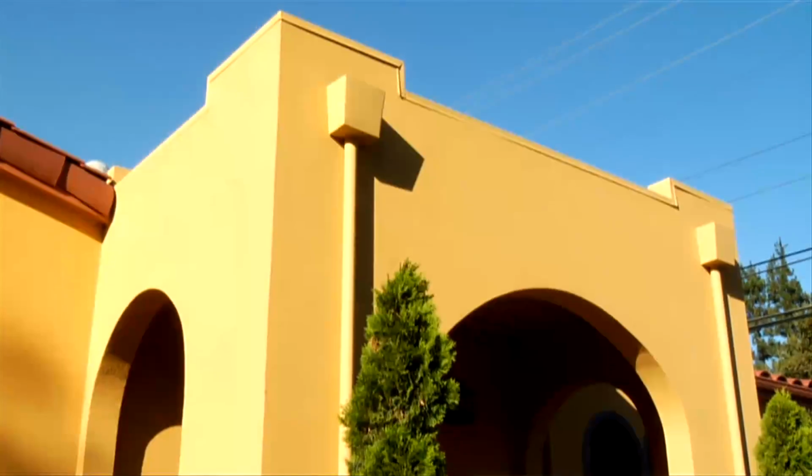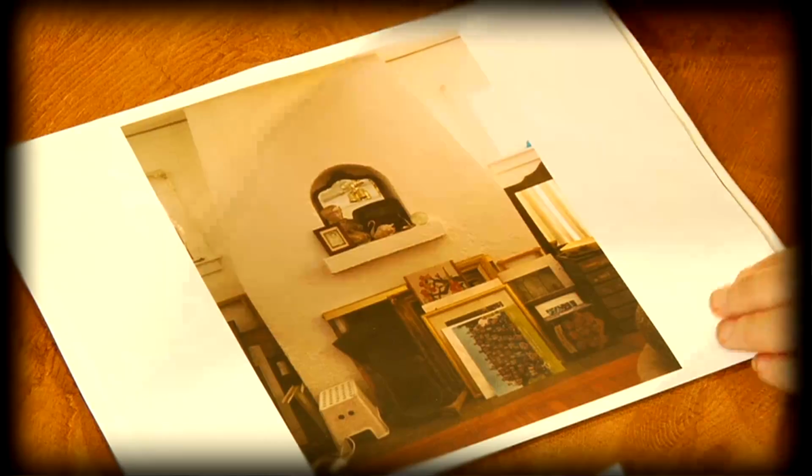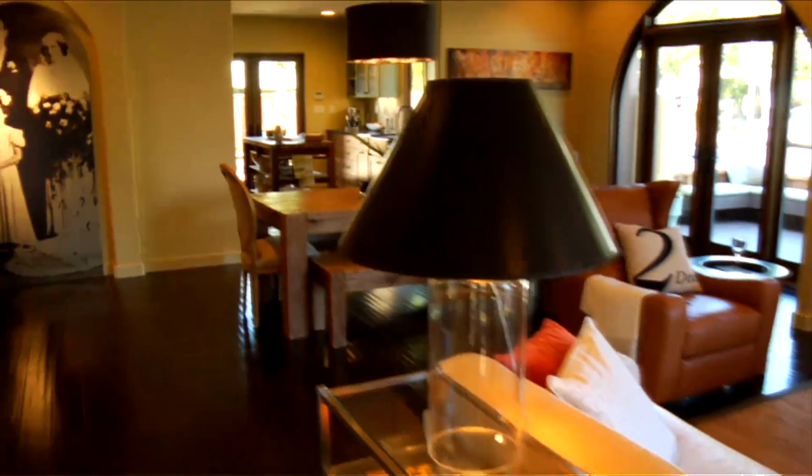So we did away with a proper foyer, and we actually took the foyer to the outside of the home. This is California, we've got wonderful weather. We didn't feel that we needed to create a sense of entry just as you come into the house. So that allowed us to keep the living room very open.